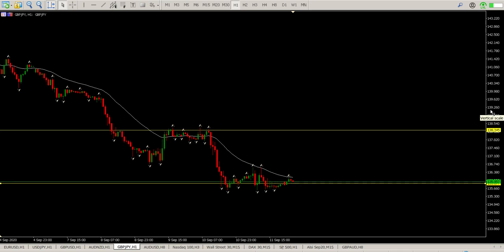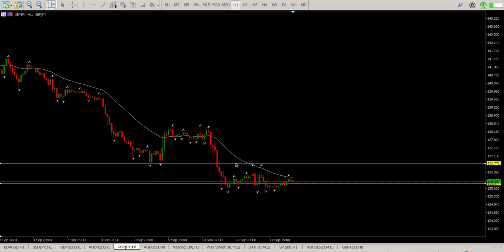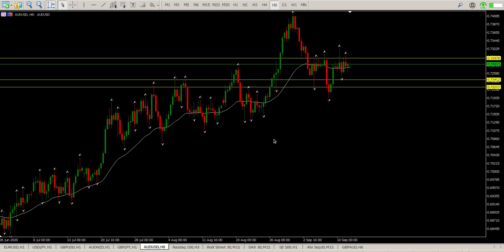Okay, so looking at the hour, nothing really to read into that. Obviously I'd be much happier with a bounce back up here. So 136782, look for an opportunity to buy and then probably sell off this level again. So not a really decent trade, to be honest.